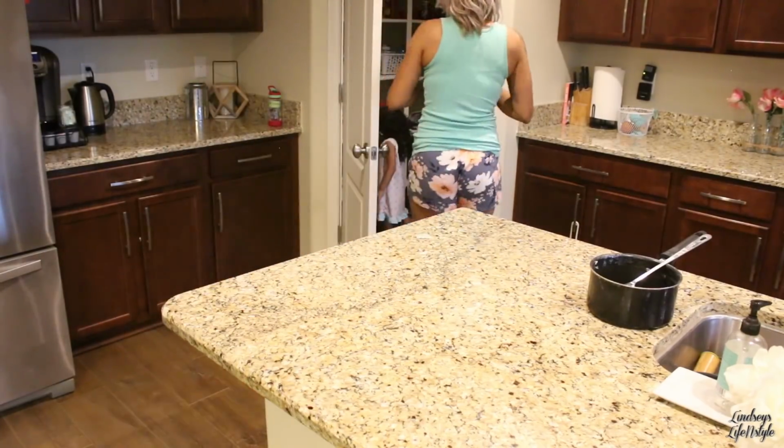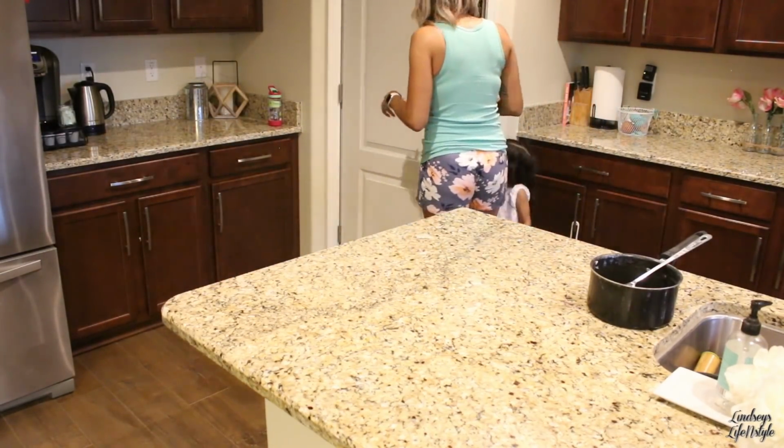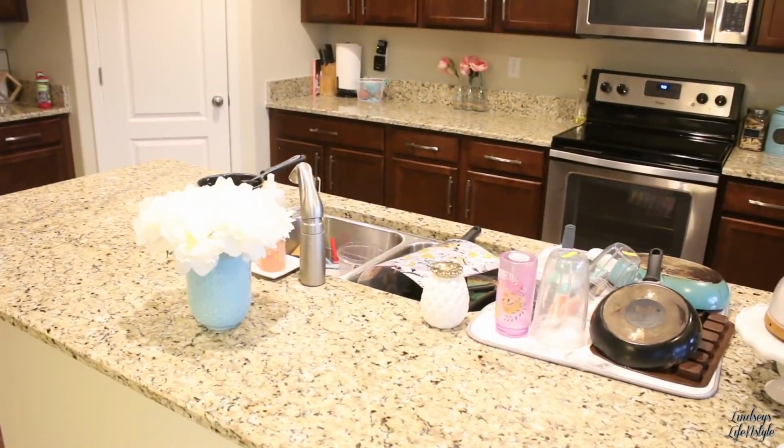And you're going to see Ava helping me out a lot. This is my 3-year-old, for those of you that don't know, and she loves to help mommy. She loves to participate.